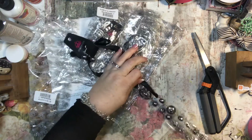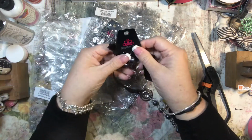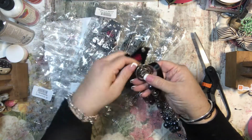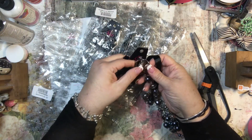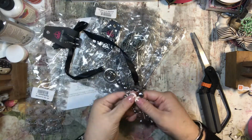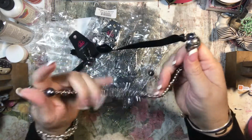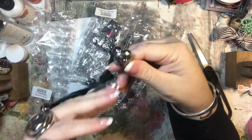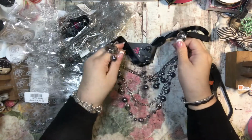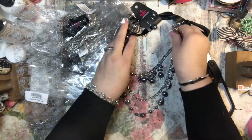Oh my goodness, look at this. Okay, so this is beautiful. It has the ribbon, and then it has the beads up here. Then it has a beautiful little twirly, round thing. And then, do I have this in another color already? I don't know, but look how pretty this is. No, I don't. So it has 3 different levels here. I don't know if it's easier to see them when I'm holding them up or if it's on something. But look at how pretty that is.